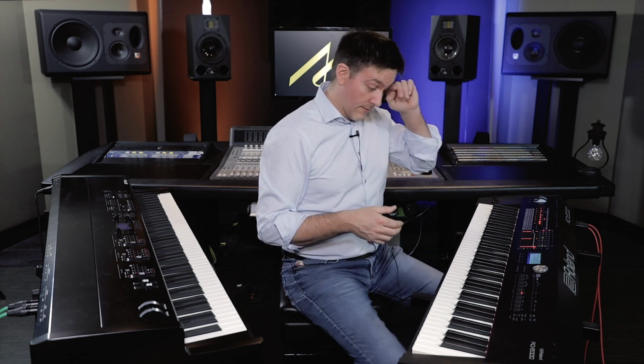And it's got an organ simulator on it. This is really cool for anybody who has to use B3 a lot and you don't want to have to lug around all kinds of extra stuff. This puts it on board, and it's a pretty believable simulator.